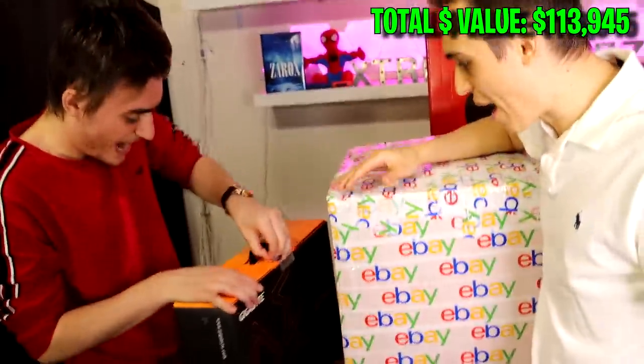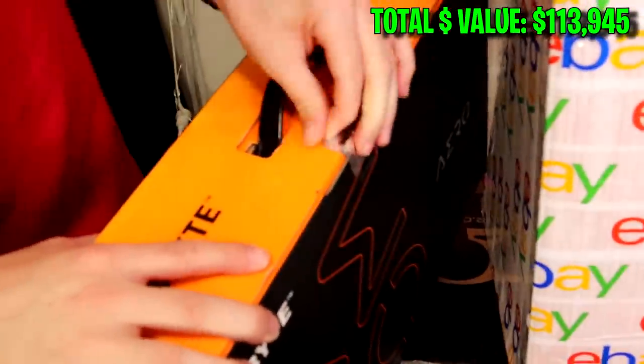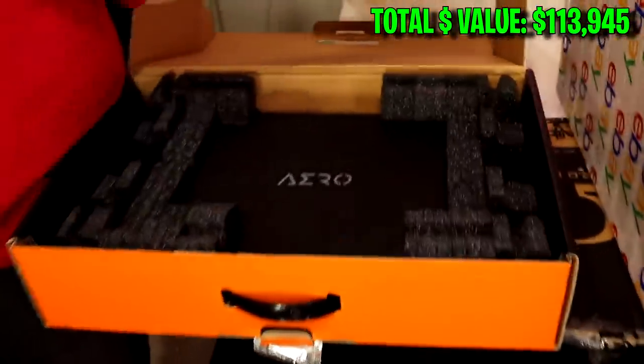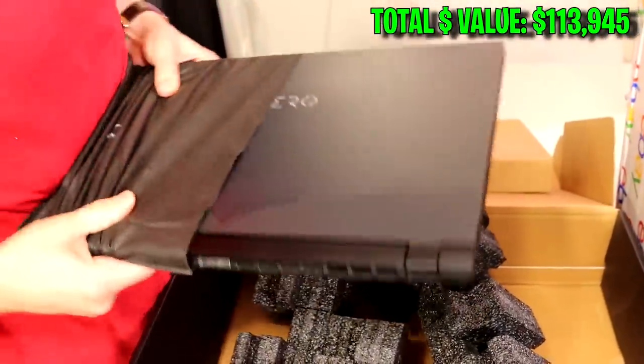Let's find out. So we're breaking the security seal, guys. Come take a look at this. So it was $13 for this mystery box. Security seal broken. All right. Oh my goodness, this looks sick. Oh, something's in here. And it looks good. It's a laptop.